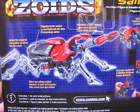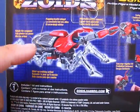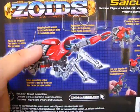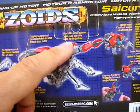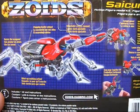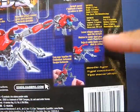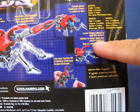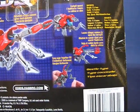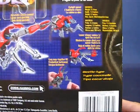Some of the features for this particular Zoid is the cannons can rotate here. It's got flapping beetle wings, adjustable stinger cannon, and wind-up walking action there. Of course, the cockpit opens. You lower the stinger cannon to open the cockpit, and of course, easy snap-together fit on there.